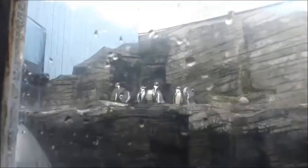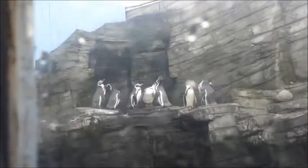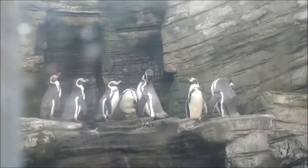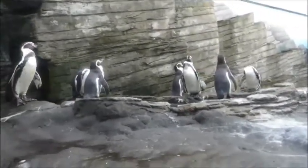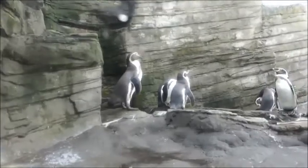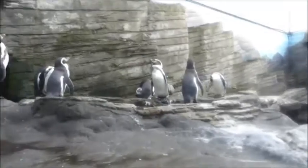Penguins are outside. They are so cute. I don't know if I can zoom in a bit. There you go. They are beautiful. I actually love penguins. You have penguins here. They are adorable. I literally want one. Just chill outside. If it's raining again, they like the rain.